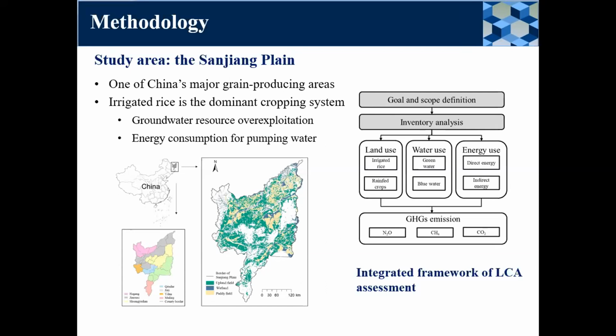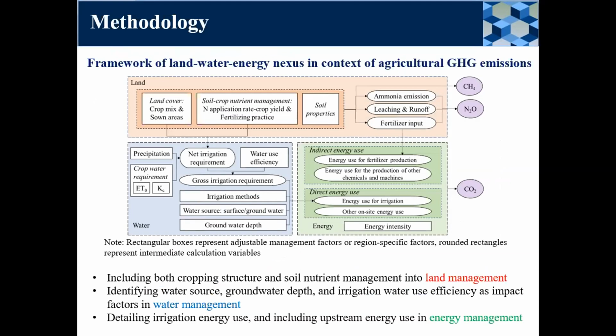And then we calculate the greenhouse gas emissions, including nitrous oxide, methane, and CO2. Here we use the integrated framework of LCA, life cycle assessment. And this is the framework. We can see, for the land, we describe the land cover, like crop mix and soil areas.